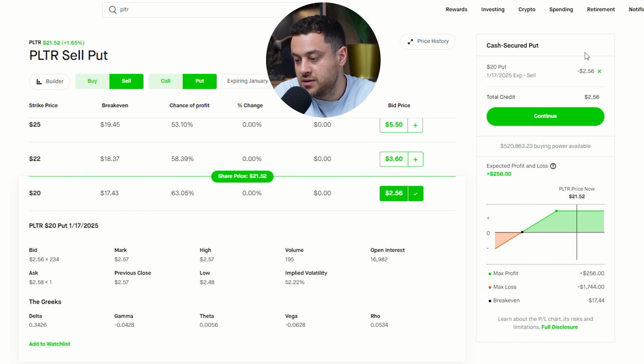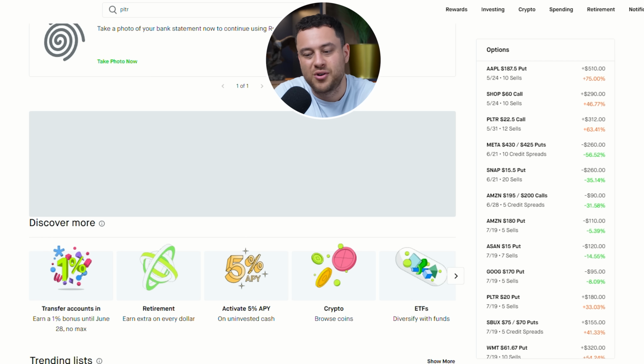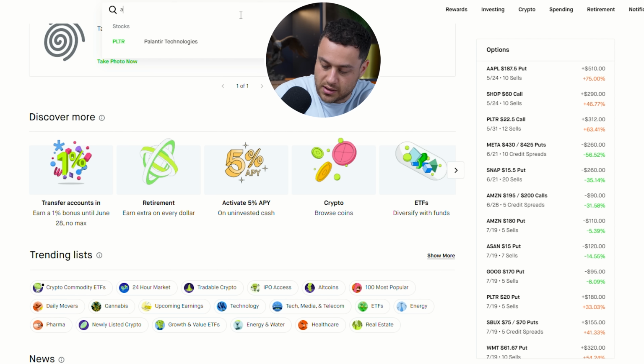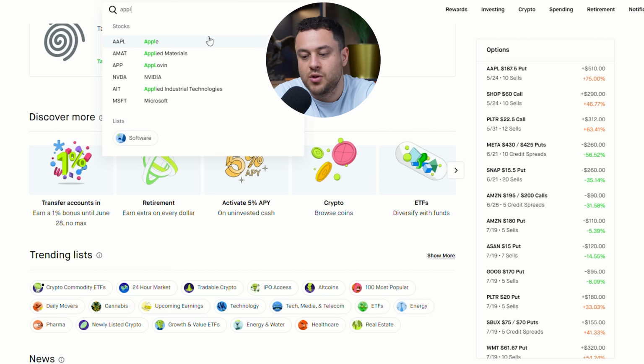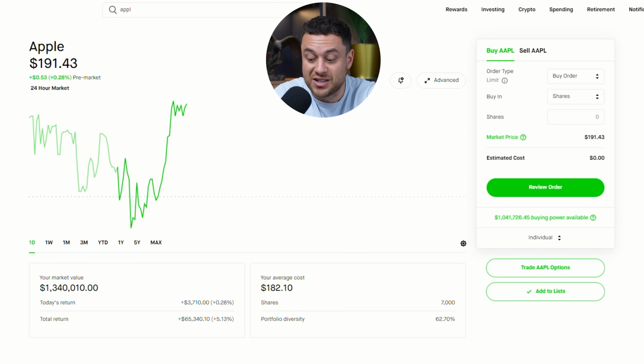Now, look, you don't have to use Palantir. You can also use this on other blue chip companies. I don't know if Palantir actually falls into the blue chip territory. A blue chip stock will be something like Apple. So let's take a look at Apple. This is one of my favorite stocks that I have a pretty large position in, actually.